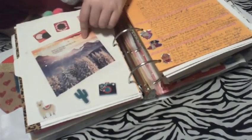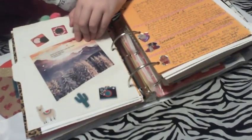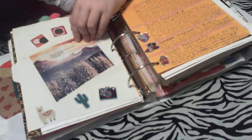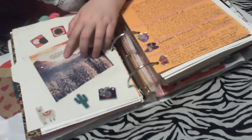This is the Bible verse that I chose for February that says send out thy light and thy truth, let them lead me. And that's Psalms 43:3.